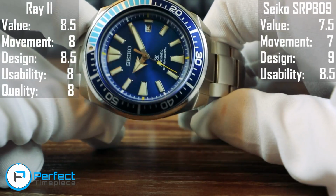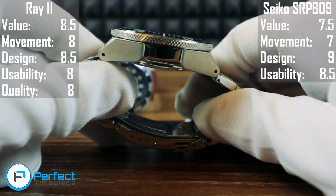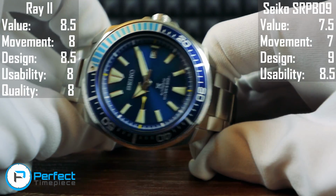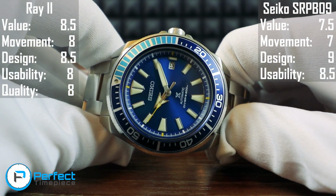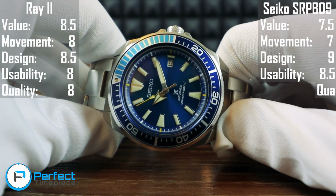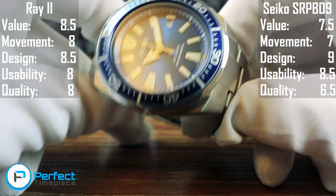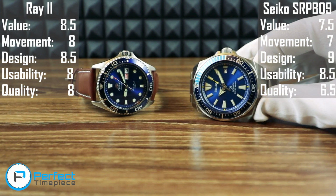As for me, I'm probably going to keep this piece because the overall case and knurling on the bezel is very nice. The bracelet, I think, is above average for the price, but honestly, the dial thing is just upsetting to me. And for that reason, I'm going to give it a slightly below average review, 6.5 out of 10 in the quality category.